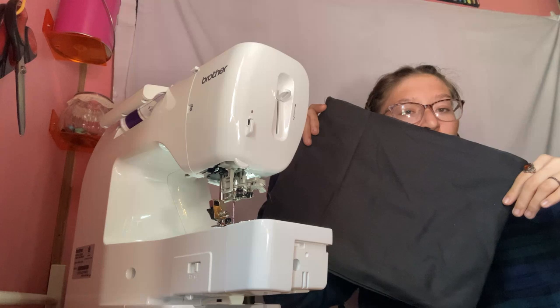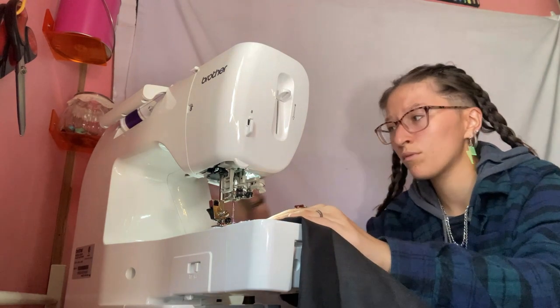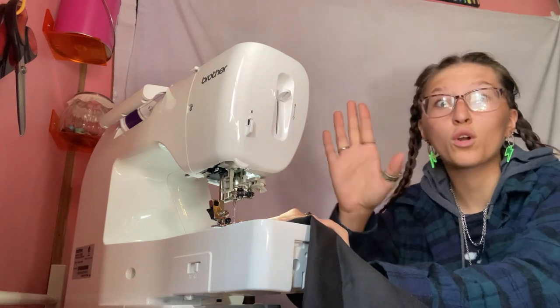And sew it on. I may flip it inside. I don't know. We'll figure it out. But let's just sew it first. Let's turn the thing on.